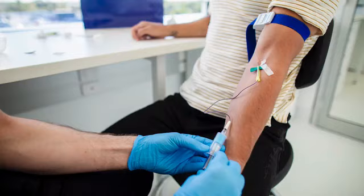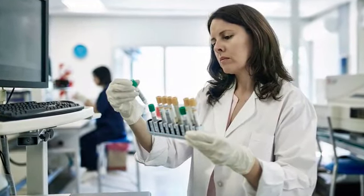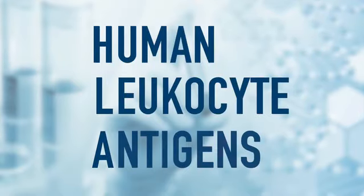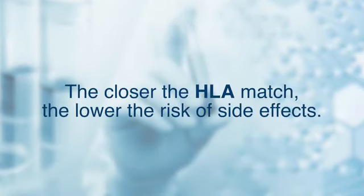The process to find a donor begins with the patient's blood being tested to find out their HLA type. HLA stands for human leukocyte antigens, which are certain proteins on your cells. The best donor has HLA proteins that match the patient's HLA type as much as possible. The closer the match, the lower the risk of serious side effects. When performing an allogeneic stem cell transplant, it's really important to have the best matched donor possible.